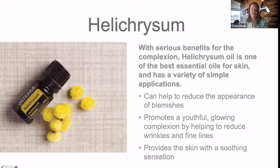So when my fireplace blew up in my face, this was one of the oils that I had put in the little tincture in the spray bottle that I sprayed on my face every single day, and it healed within 7 days. It was crazy. So Helichrysum is one of my favorite oils. And yes, I know it's a little bit on the pricier side, you guys, but it is one that you have to have in your arsenal.